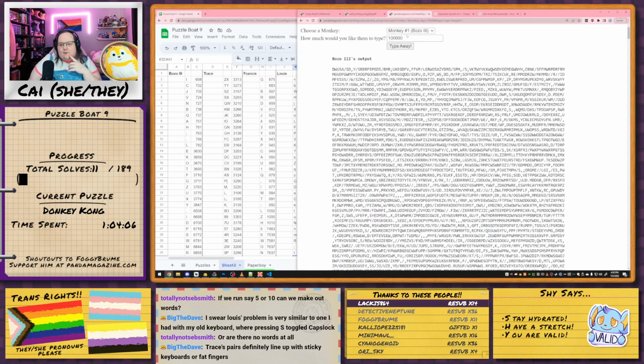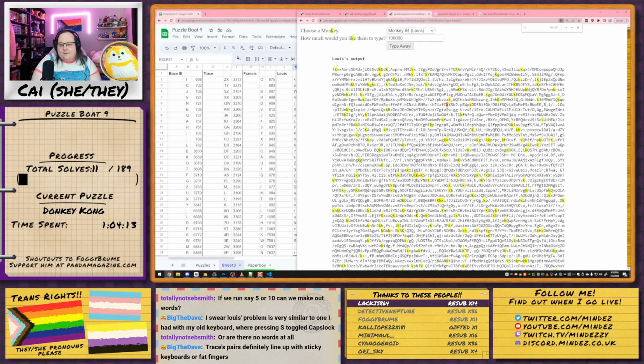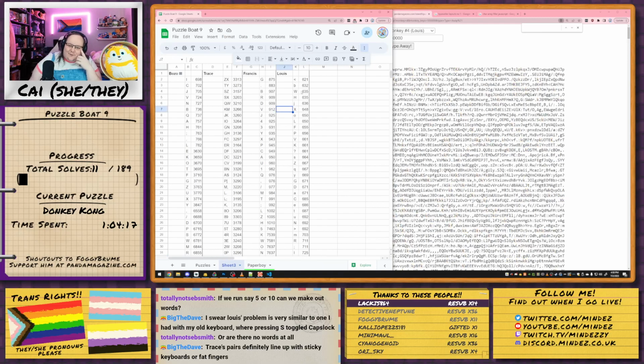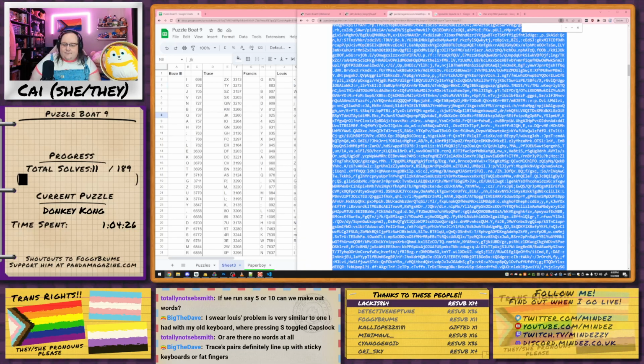I wonder actually with Lewis... I'm not going to be able to test this, am I? Because all the K's are going to match the K's and capital K's. Dang it! I was going to see if it was consistent as to which was low and which was high, because maybe Lewis does shift around. Let's test this.